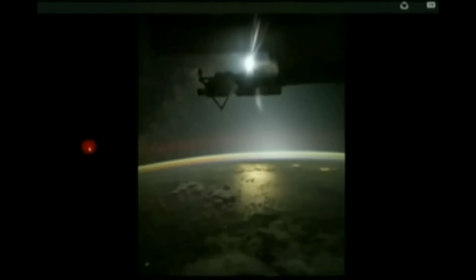And then I want you to see this. Wouldn't you say that that's what you would expect to see if you were up in outer space? In this case, about 220 miles above the Earth, that's the space station, something like that. So there you go. But it gets interesting.